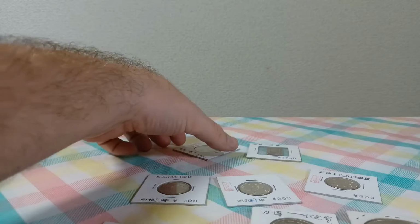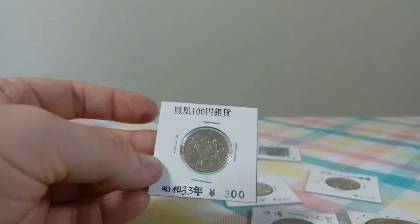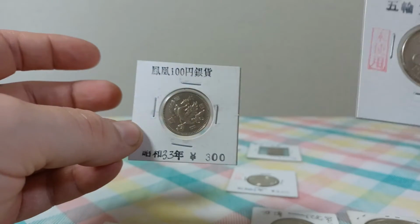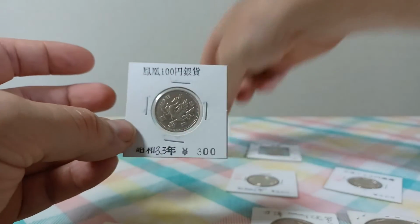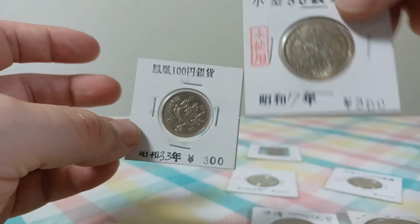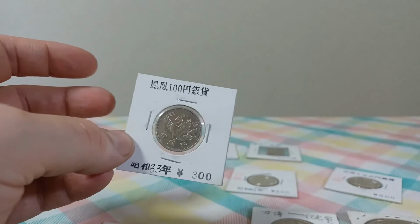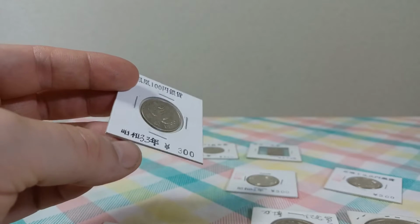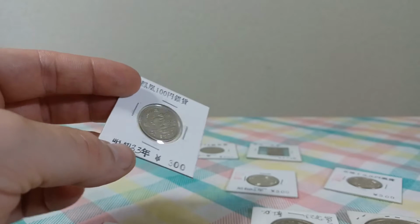All right, the dealer didn't put a stamp on this one. Pretty nice deal. I see him almost every time I go to this antiques market. Older guy. While I was looking at coins, he actually fell asleep, so I had to wake him up to pay him.